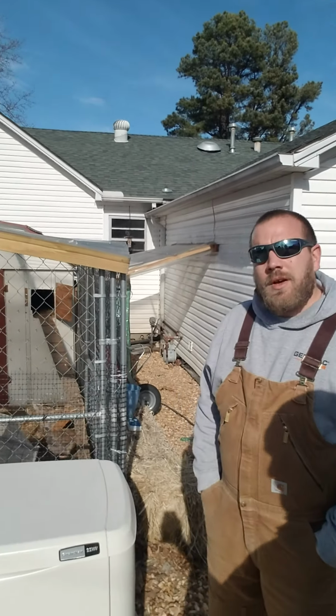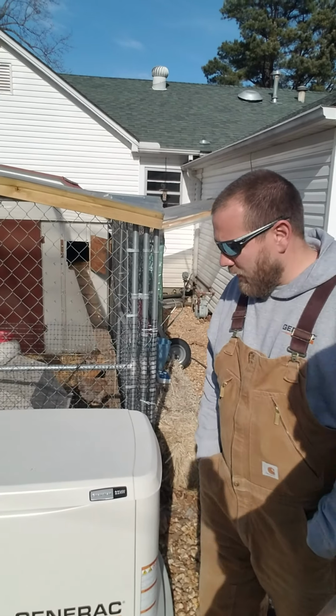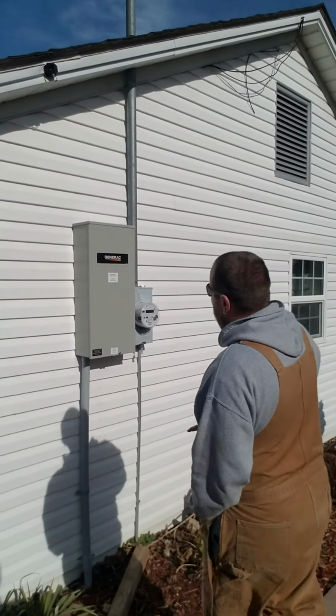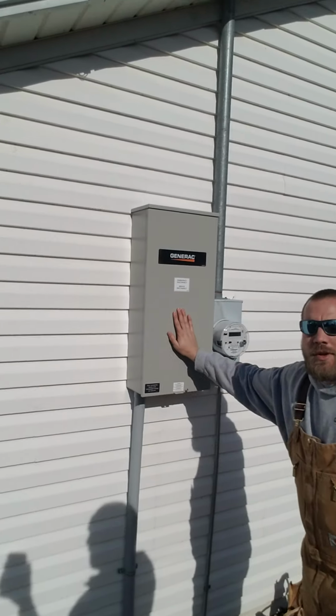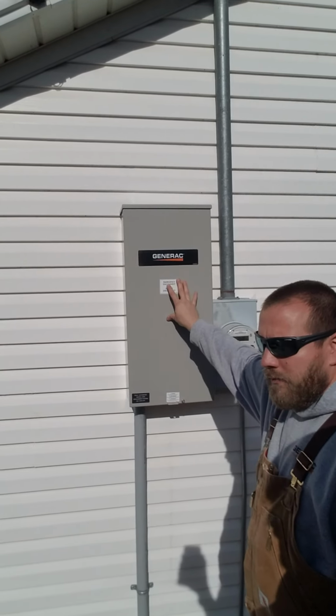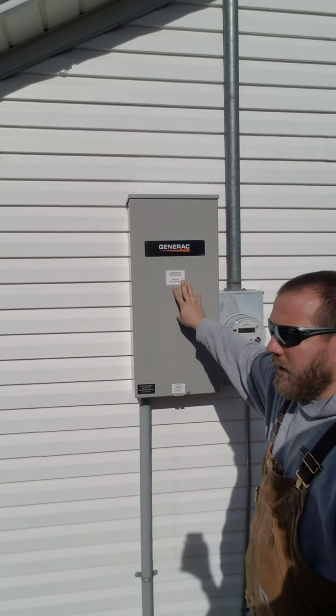We're running this one on natural gas. And then over here on the wall, we tied in a transfer switch. This is a whole house 200 amp transfer switch. So this will cover everything in this house. We won't open that up for you. We will open the generator up for you, show you around in it.